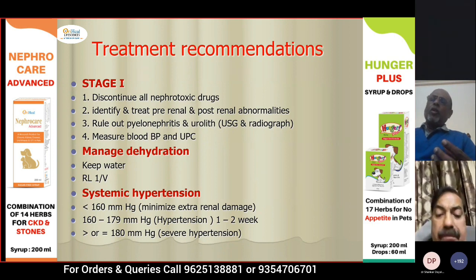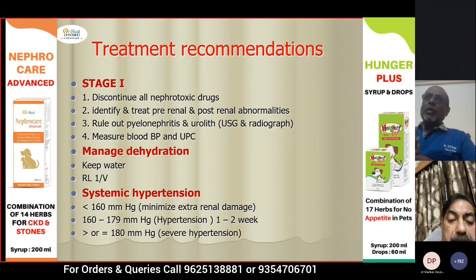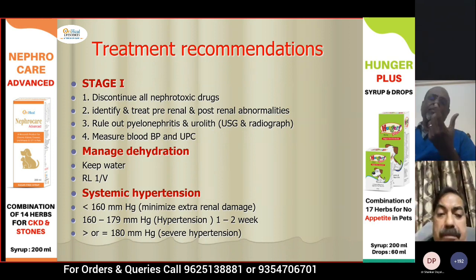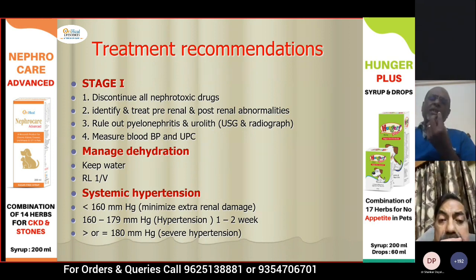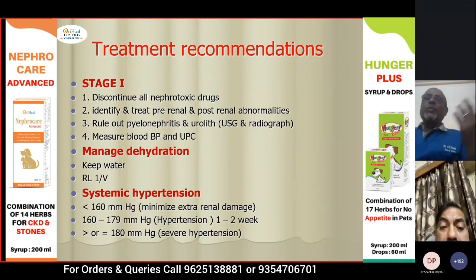Their environment is very, very important for them to have a good prognosis. Therefore, you should keep water in different places, in different containers, so that they might choose the one better for them. Cats have taste buds in the tip of the tongue for water alone. It is very important that good water is kept in different places.